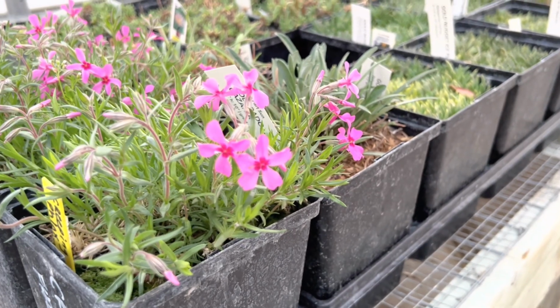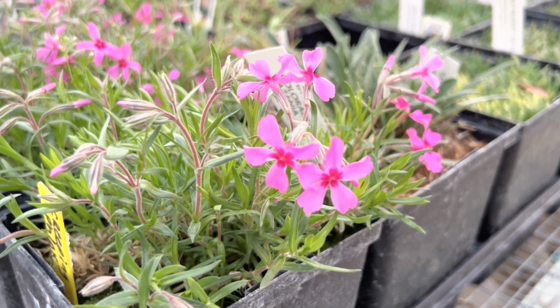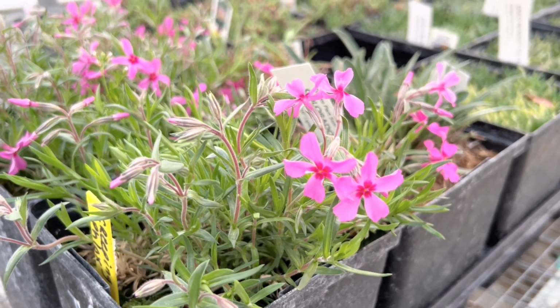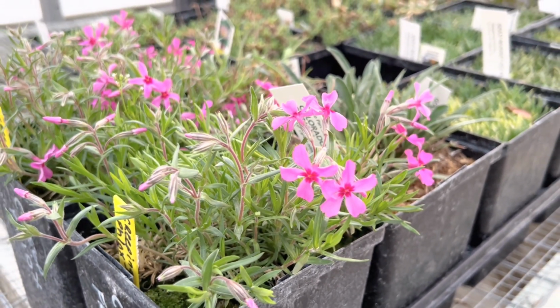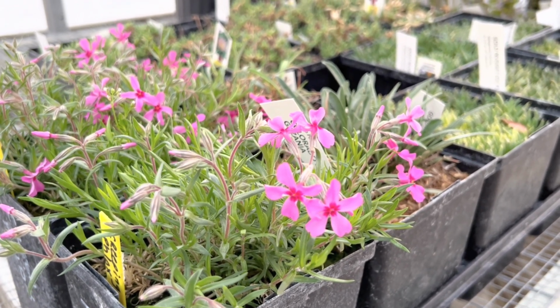And you can always count on creeping phlox for some spring color. This is that nice one that looks great up against, especially against like a rock wall or something like that. But it only has its flowers in the springtime, but it becomes a complete blanket of usually pink or purple. Sometimes there's a couple other colors out there as well.